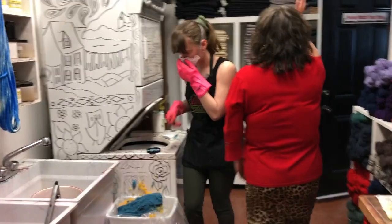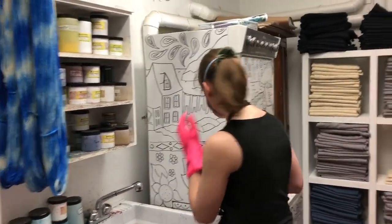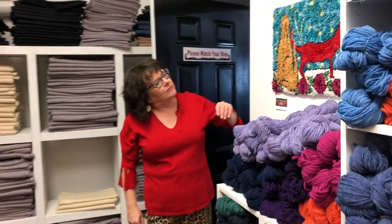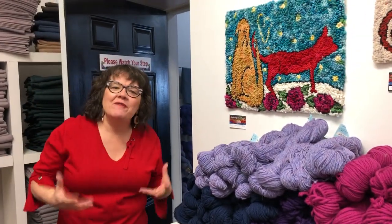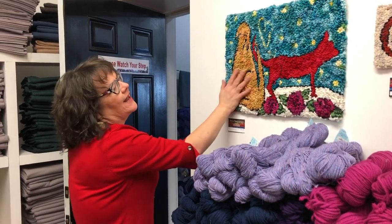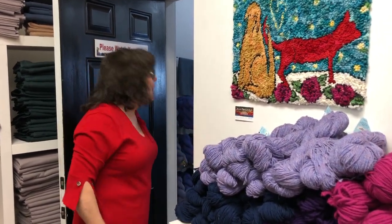And so this is all our wool ready to be dyed. Susan, who worked with us, tore that up last week. Here's a little rug that I'm not that crazy about, because every rug you make, you don't love it as much as others, but it has a warmth to it, I guess. Come on in here.